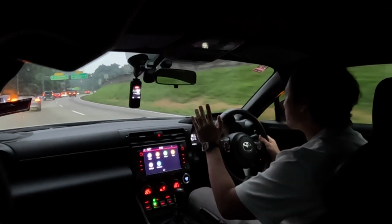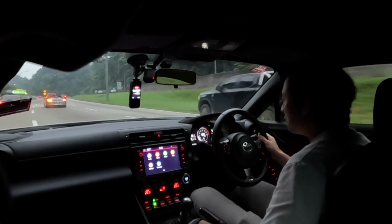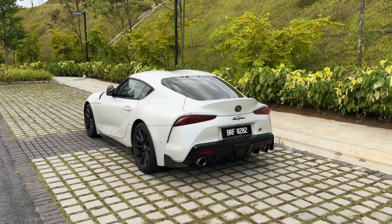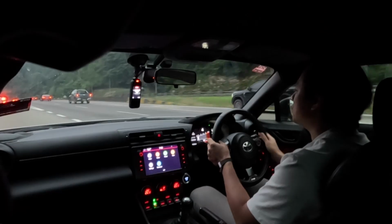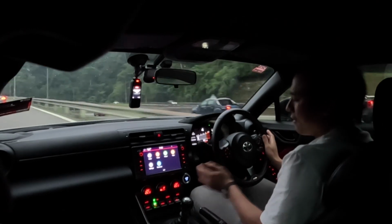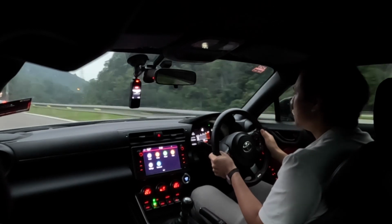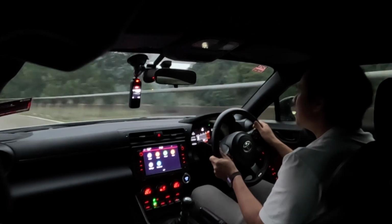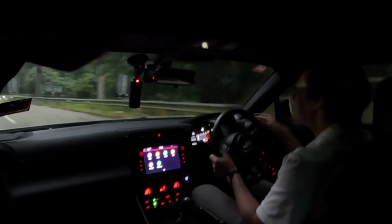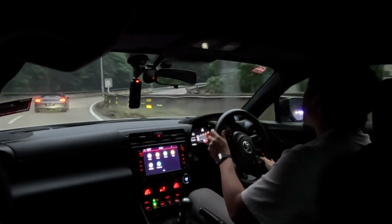Right, so you all know this. I have a great impression, a lot of praises to sing about the GR86. Absolutely love this. In fact, I even said on my GR Supra review that I prefer this car over the GR Supra Manual. Right, so back in the mountains, I've never driven this on a manual gearbox. Let's have a little bit of fun and see if this amplifies what has already been a great car, the GR86.